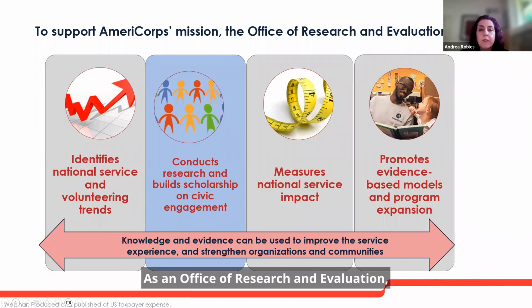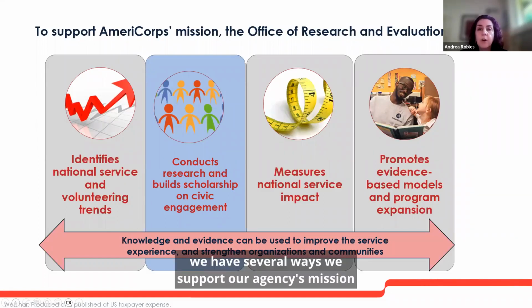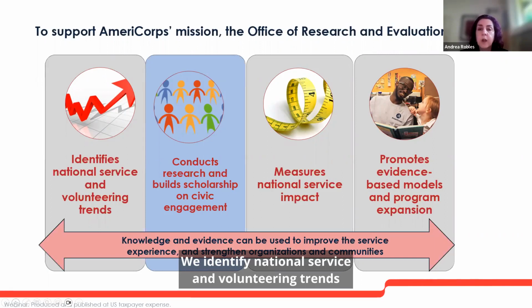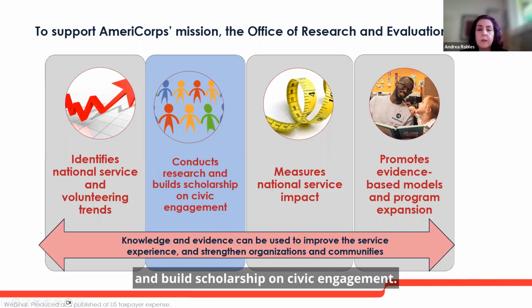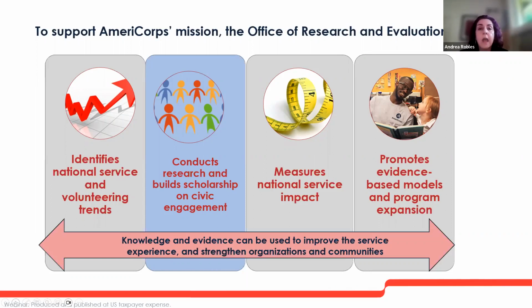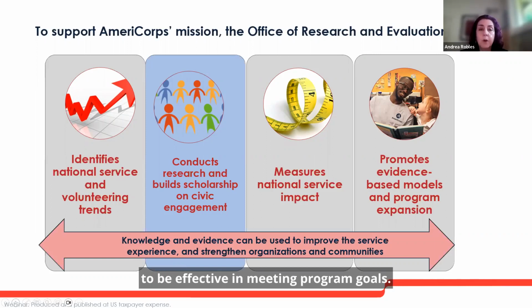As an Office of Research and Evaluation, we have several ways we support our agency's mission of increasing civic engagement and volunteering to strengthen communities. As you see on your screen, we categorize the work into 4 main buckets. We identify national service and volunteering trends at different geographic levels and with different populations. We conduct research and build scholarship on civic engagement. We measure national service impacts and provide technical assistance for AmeriCorps grantees conducting evaluations. And we promote evidence-based models that have been evaluated to be effective in meeting program goals.